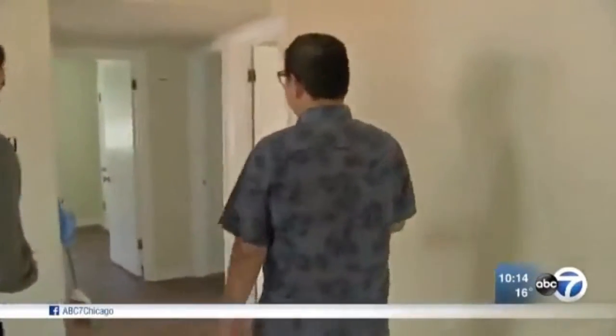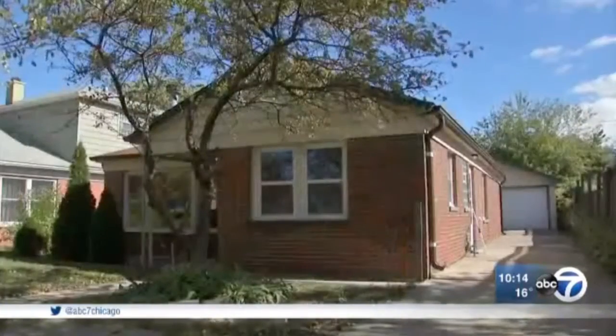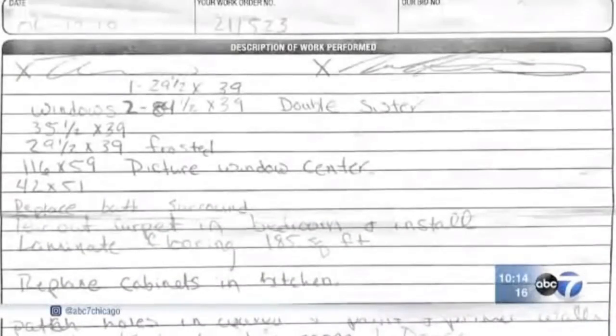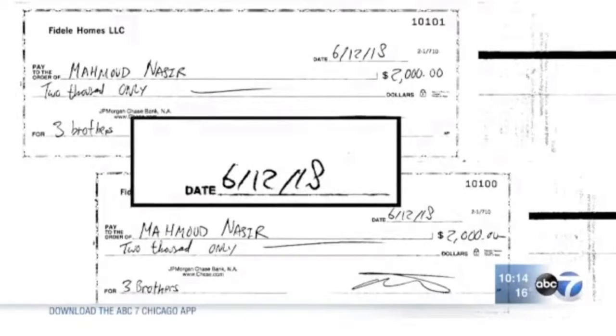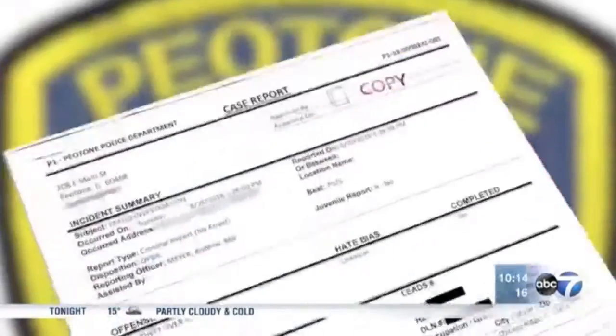Oscar Setiawan says he had to hire another contractor to remodel his Marionette Park rental property because he says Nasir never showed up. The contract with Nasir and 3 Brothers Rehabbing was signed, the deposit paid in June. After I paid the $4,000, a couple days went by where there was no communication. He was never back at the property. The basement's frozen.